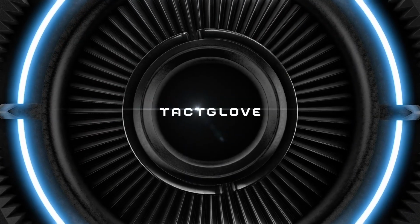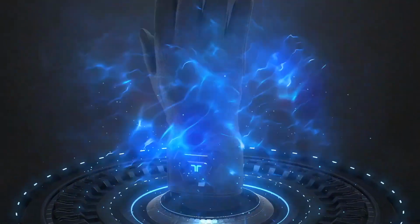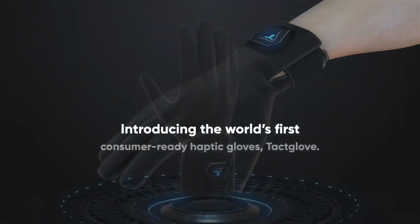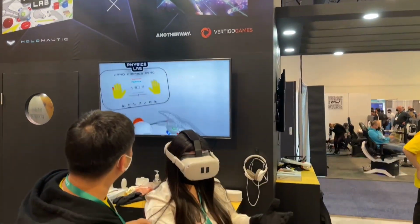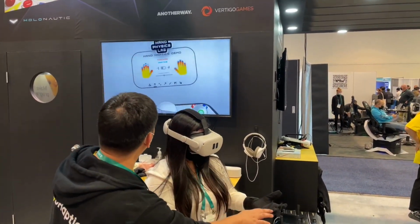So bHaptics actually came out with a product to solve this issue. They came out with the Tactgloves. The Tactgloves only have vibrations on the fingertips themselves. It's a very small, tiny glove that you put on your hand, and there's a vibration sensor on each of the fingertips. I got to try this with Hand Physics Lab, where I was petting a cat or picking up objects. The cool part was when I was petting the cat, I could feel the purring vibration of the cat, so that was very cool.